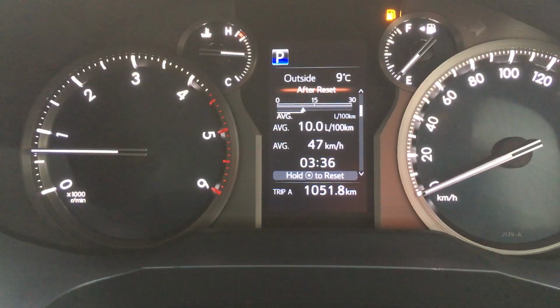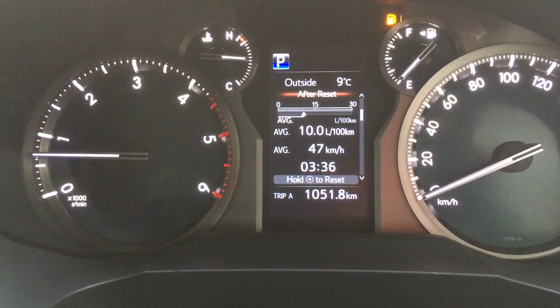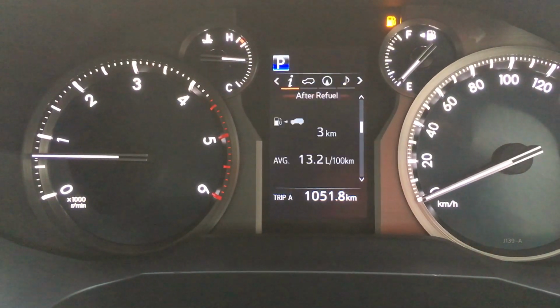See the example though? In 3 hours and 36 minutes and approximately, I don't know, a couple hundred Ks worth, you can see it's getting 10 litres per 100 Ks, okay? That's what it's going to get. Now, let's see what we got since we refueled.